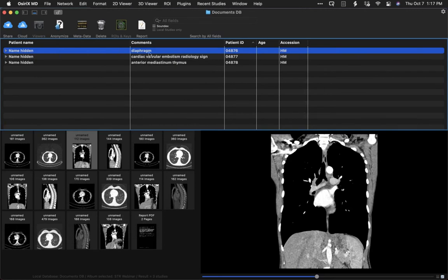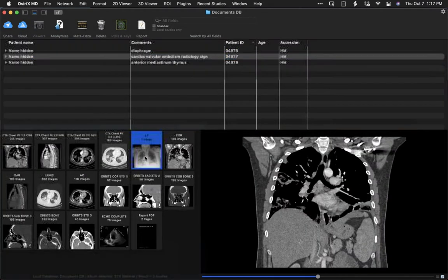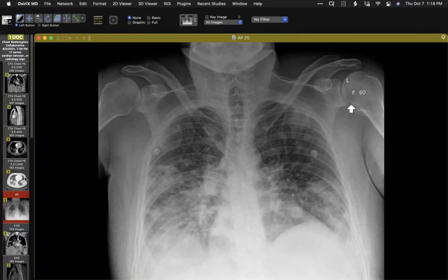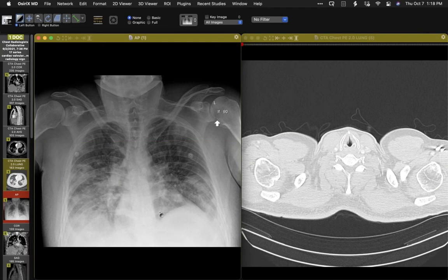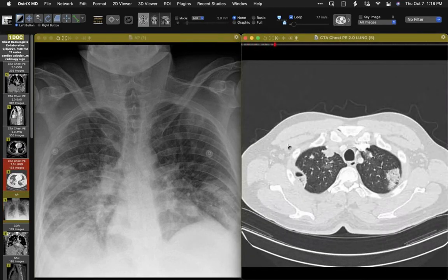All right, let me show you this patient. I'll show you the radiograph and the CT alongside each other. The timing is, this radiograph is on one day, the CT was the previous day. We have multifocal, multilobar opacities. And yes, indeed, as you'll see on the CT, some of the larger ones are associated with cavitation.